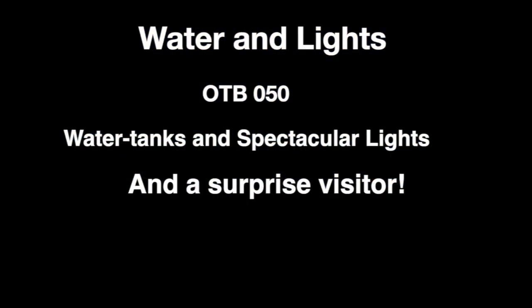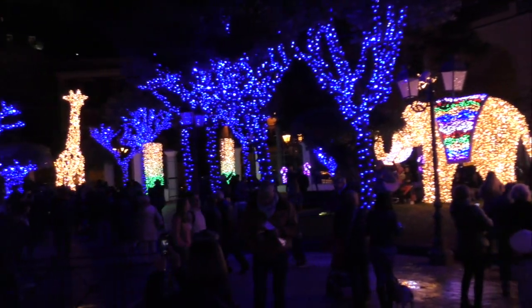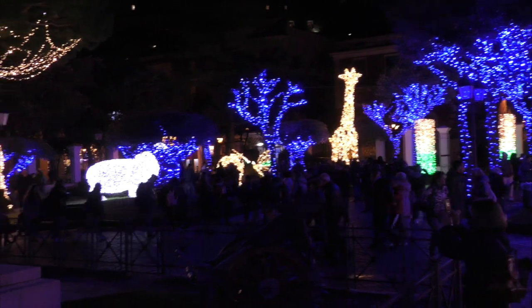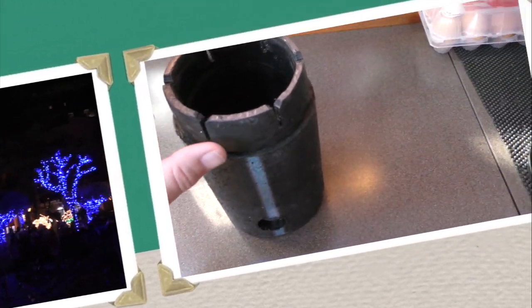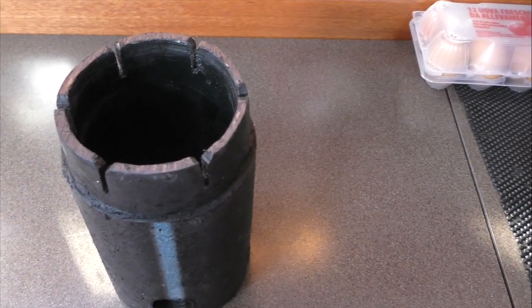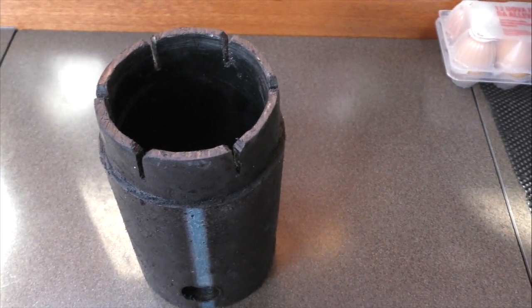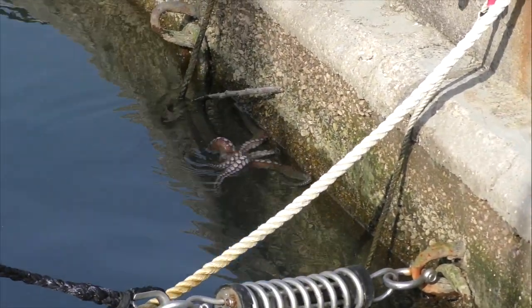This time on Impavidus, water tanks and spectacular lights, and a surprise visitor. We take a long walk one evening and look at the spectacular light show put on free for all the people in Gaeta and the surrounding area. It's absolutely fabulous, and it's free. We have to make a special tool from scrap we found in a skip. More about that in a minute. And we have a visit from an unexpected guest, Oliver, or Olivia, perhaps.